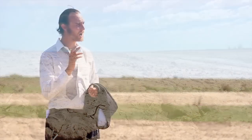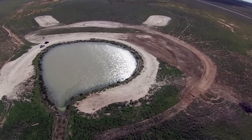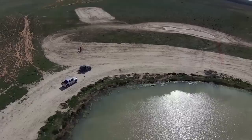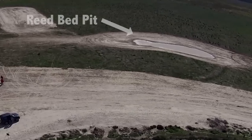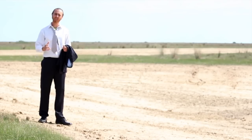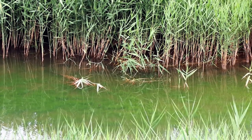Many farm dams have an overflow or semi-natural wetland area adjacent to them. These can provide excellent opportunities. What Ian and Joyce have done here is dedicate a 7-hectare wetland habitat area. The area already contains cane grass, rushes and other water plants. A reed bed pit has been dug here, and it will eventually support larger water plants like Phragmites, the common reed, in water about 1.5 metres deep.